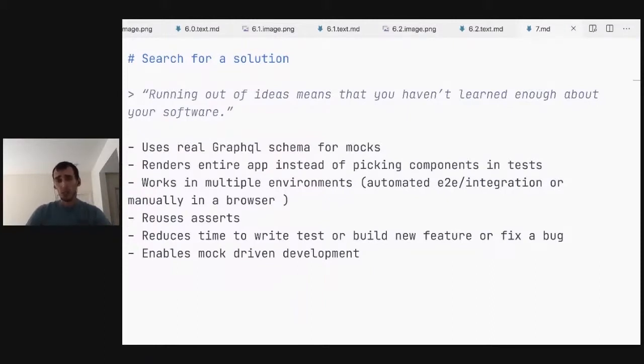And third, the solution should support running user flows not only in a browser-like environment, for example JS DOM (if you're not familiar, JS DOM is used by default in Jest), but also in real browsers, manually or in automated end-to-end tests, by reusing our assertions. Also, the solution should make it possible for developers, designers, or product managers to launch user flows without much effort and without going through long instructions.